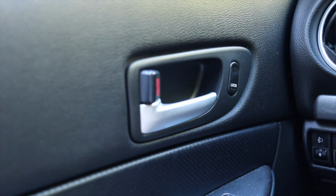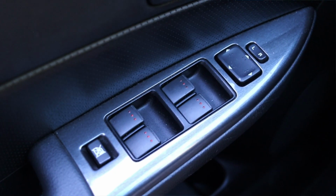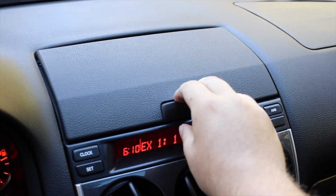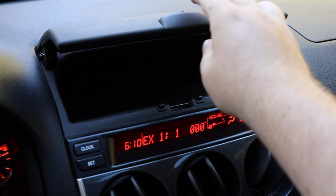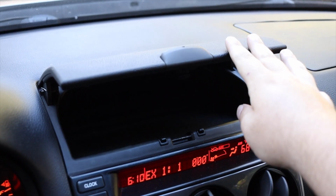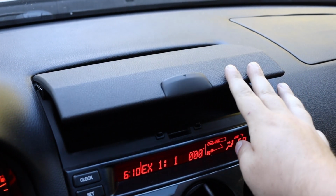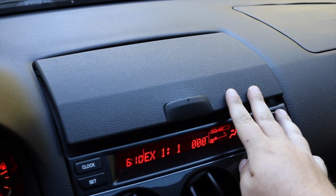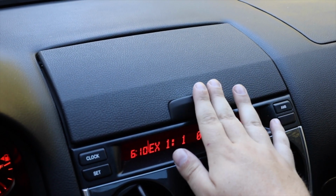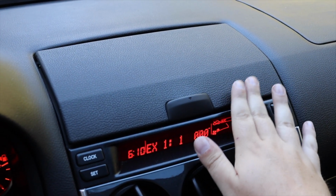Moving on to the door, I have my lock and unlock up top, power mirrors, and power windows. Moving into the center, I do get this very large storage bin, which, as of reviewing a stock Mazda 6 not too long ago, I was told to be careful with. They tend to crack and break, and it is a rather hard to find part from Mazda, so just be careful of that, especially here in the California sun. It might get brittle and crack.